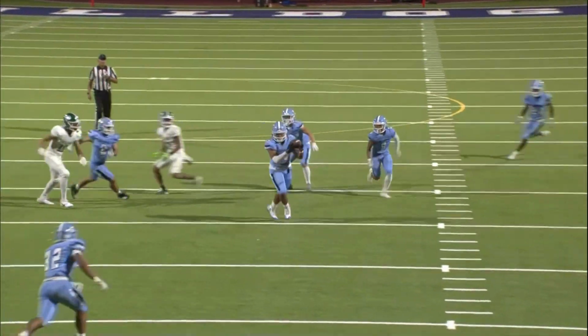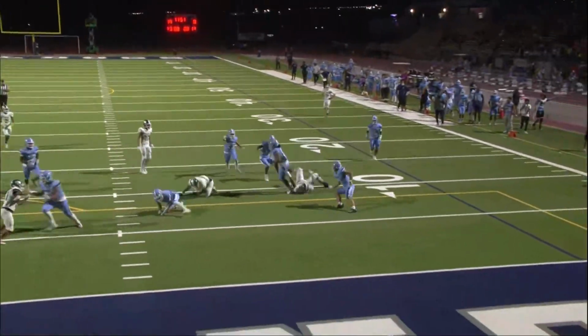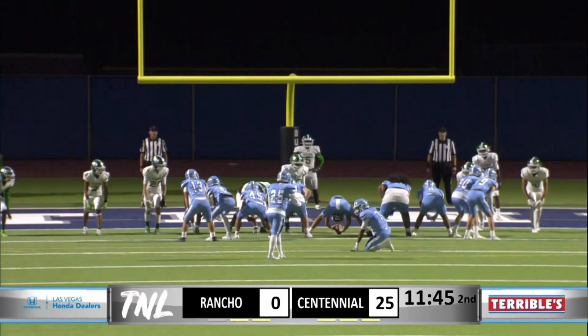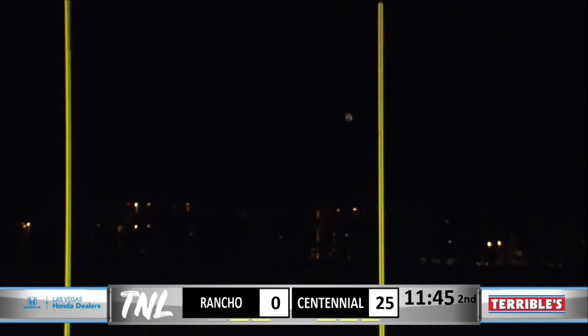Showed great hands here. And this is in coverage, too. Steps in front of the wide receiver. I mean, he's listed at 6'2", 240 pounds, so... I mean, that's pretty athletic to be able to do that in space. Yes, he did. He stepped right. Dale Flores, the holder. He's down.